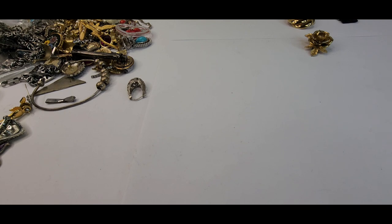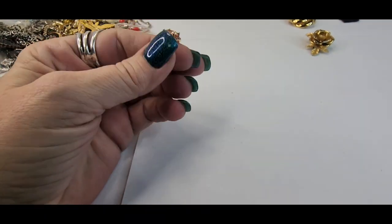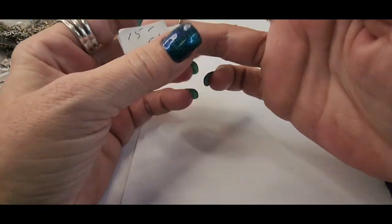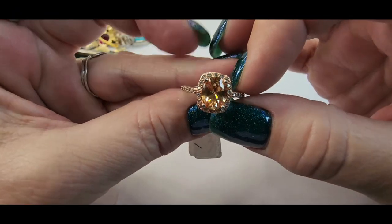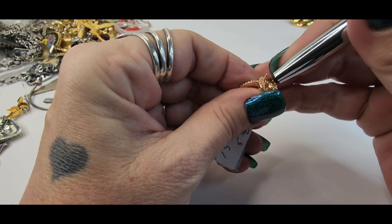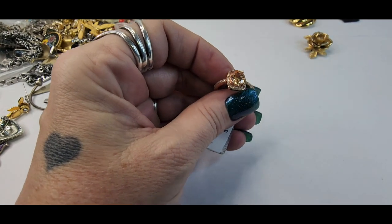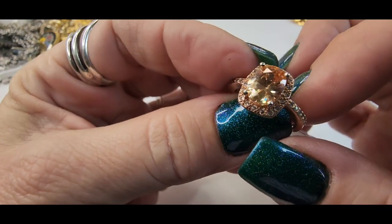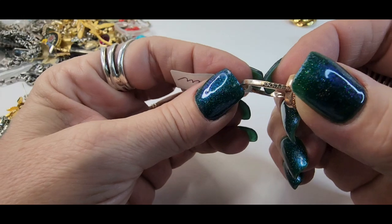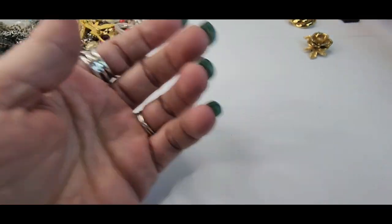So this is coming in at a 6. They've got it marked as a 5.5, but it's actually coming in at a 6. Yeah, that's about a 6. And it looks like one of those bath bomb rings to me. All right, we're moving up on the very high glass range. So definitely costume. I'm not seeing any markings inside the ring. It's still a pretty little ring. So that's a fun piece.